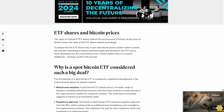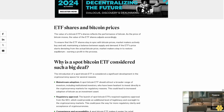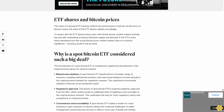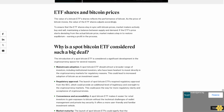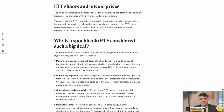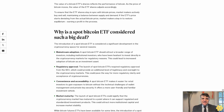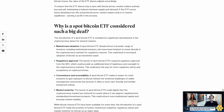The primary distinction between a Bitcoin futures ETF and a spot Bitcoin ETF lies in the underlying assets they invest in. A Bitcoin futures ETF invests in futures contracts that derive their value from the expected future price of Bitcoin. These contracts enable investors to speculate on Bitcoin's price movements without holding the actual cryptocurrency. A spot Bitcoin ETF invests directly in Bitcoin itself. Investors in a spot Bitcoin ETF own a share of the actual cryptocurrency, and the ETF's value is directly correlated with the price of Bitcoin in the market.